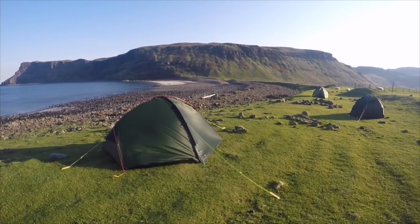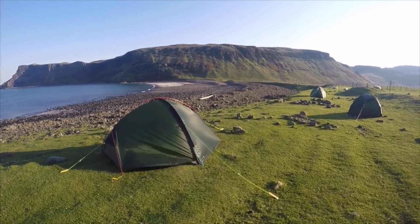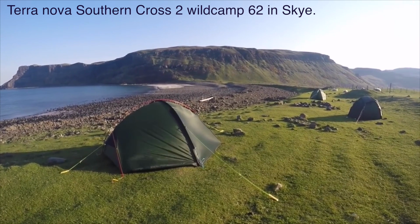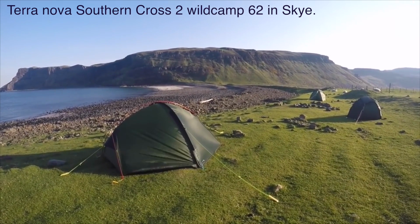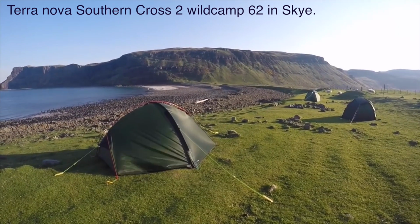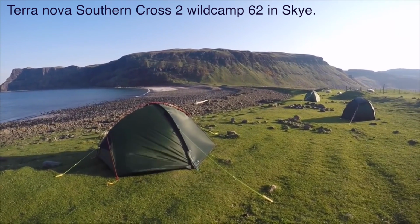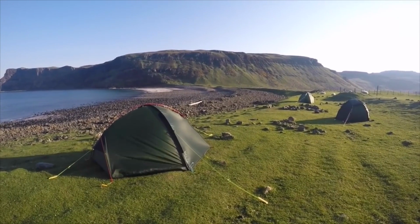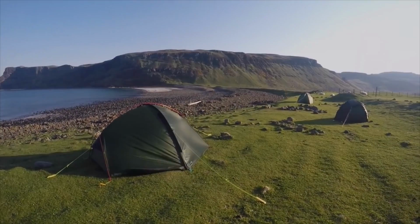There you go, folks. The main thing is that the tent protected me. That's the basic function of any shelter, to protect you from the elements. The next thing you want is to feel comfortable and safe.